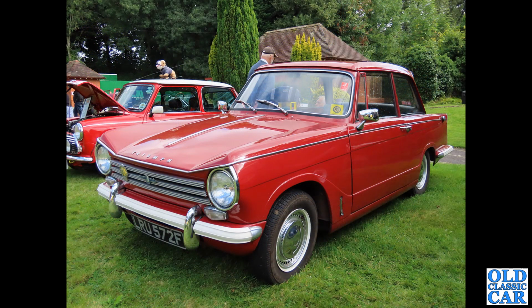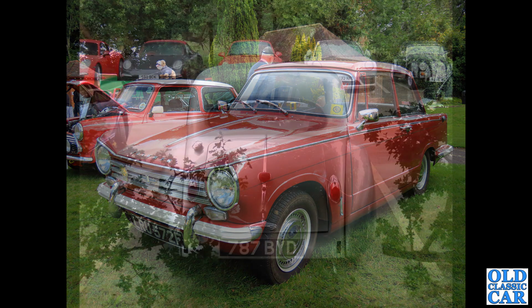And well, we've had a Herald 1200, and this is the Triumph Herald 1360, so the slightly later revised car with a 1296cc engine. That's very distinctive, sort of slightly angry looking styling at the front compared to the earlier cars. This one on F plate, so about 1967 or early 68.